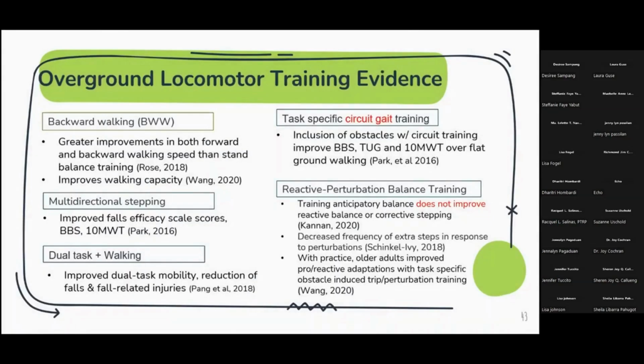So here's all the evidence on all the things that we should be doing for stroke when we're thinking about overground training. It's not just about walking straight on level surfaces. So people who practice backward walking in stroke, backward walking is now a better predictor. The 3-meter backward test is now a better predictor of fall risk than even the TUG or gait speed. And so we need to be working on backward walking.